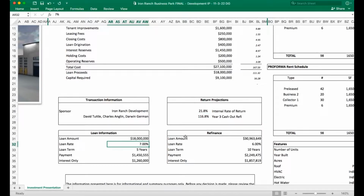Now, our loan, $18 million. I've got it at 7% right now. Want to be conservative. We can probably get that at a lower rate, but let's just say we can get it at 5.5. It moved just that little bit, moves the return to 22.2. Okay, so I like watching and seeing what little changes do.